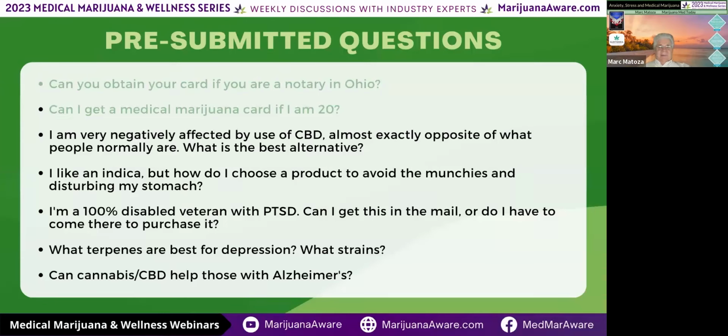I have a very negative effect from the use of CBD, almost the exact opposite of what people normally have. What are the best alternatives? I have a very good friend of mine who is in the cannabis industry that has this exact condition. It's very rare. There's not a lot of people that have this, but it turns out it's almost an opposite effect. CBD acts like THC, and THC acts like CBD. What's the best alternative? Basically, you've got to go low and go slow. And in many cases where you go with high CBD products, you may want to take a look at reversing that and going with high THC products.